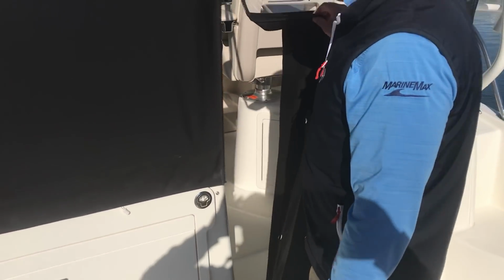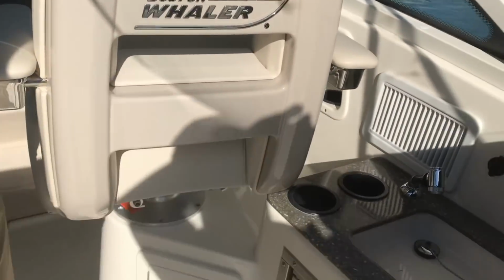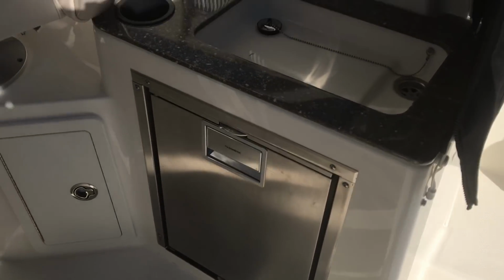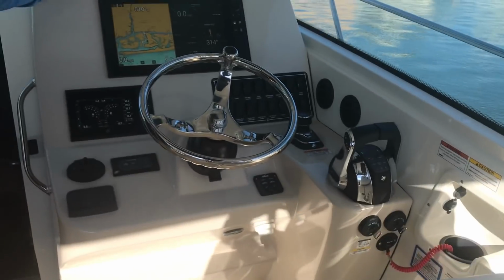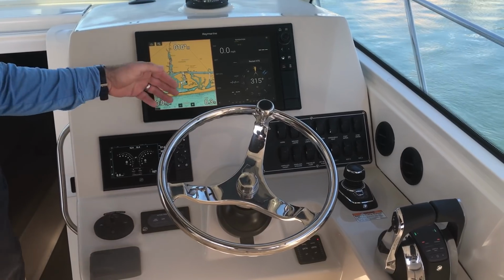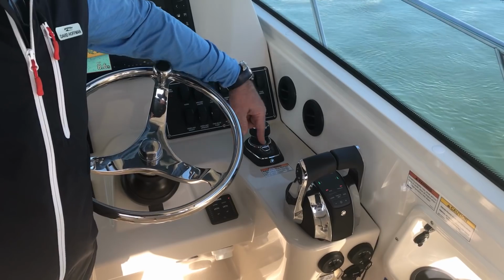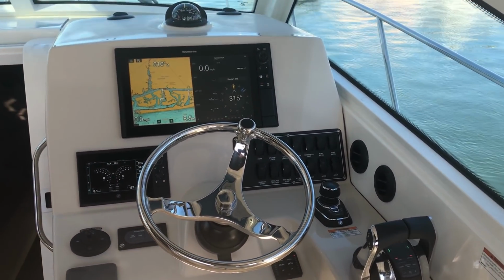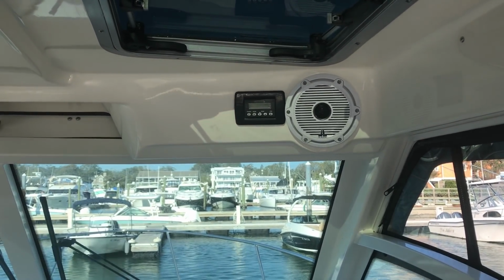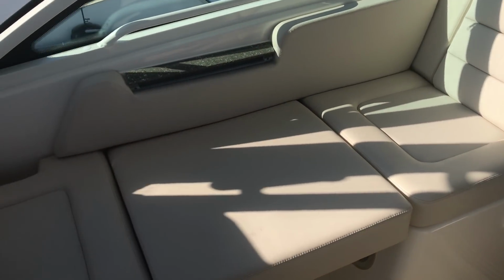As we make our way forward through the curtain, our boat is equipped with a refrigerator and a sink. This boat is equipped with the Marine 16-inch Axiom with the GPS and depth finder, MarineMax Vessel View. This boat is equipped with the joystick piloting with skyhook feature. This also is equipped with the cockpit air and heat. The control is right here. Great seating here for companions.